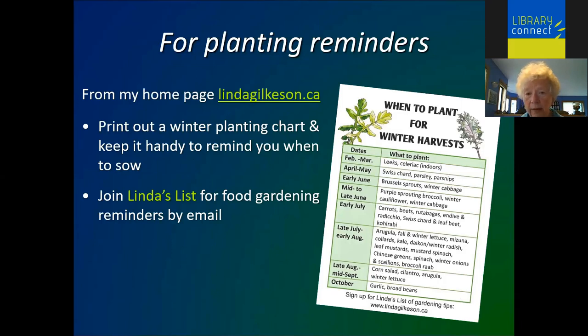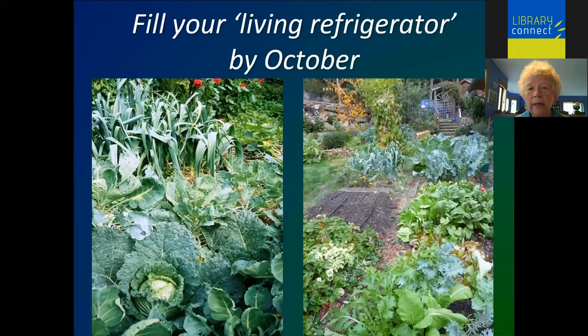So just go there later and print that down. And keep it on your fridge or stick it to your gardening notebook or whatever makes it very handy. I have one stuck on my fridge. I still can't remember when to plant things. So the goal here is to have your living refrigerator, which is your garden, completely full by October.